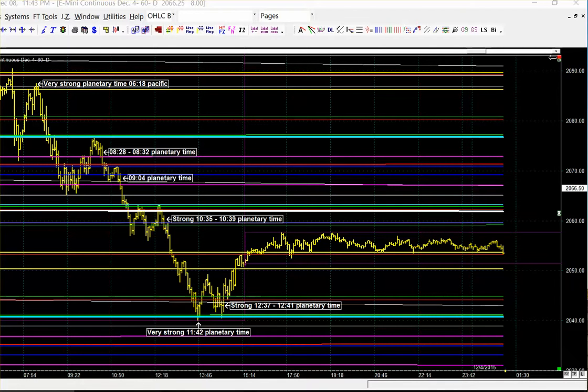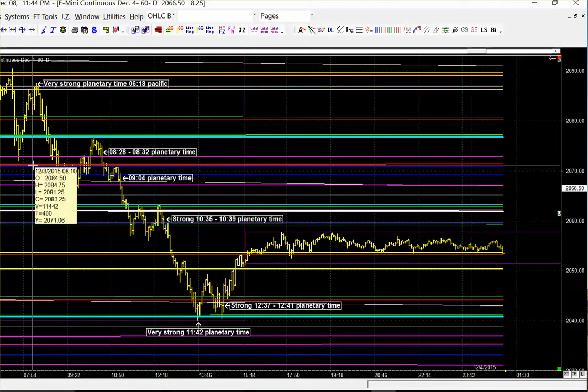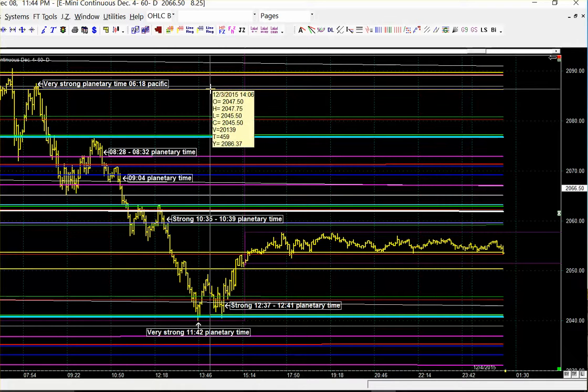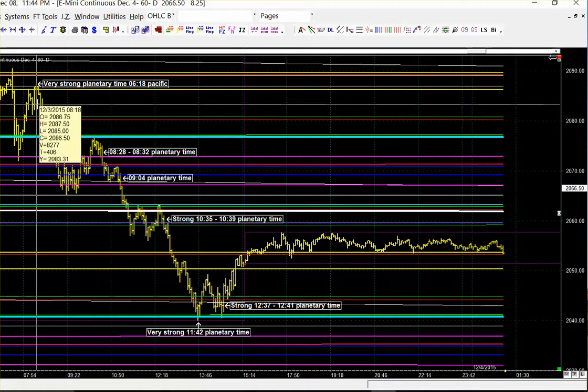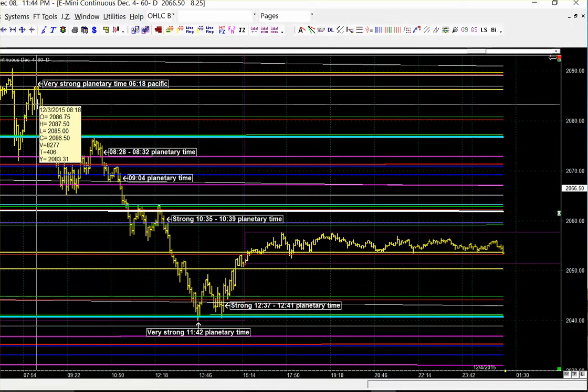And then the most important times on this day are at 6:18 and 11:42 Pacific time. So here's the setup. Price is coming up, it's trending higher. It tests key planetary resistance at the yellow lines here, 2086 to 90, at the very strong 6:18 Pacific time. The data on this chart is in Central Time, 2 hours later.